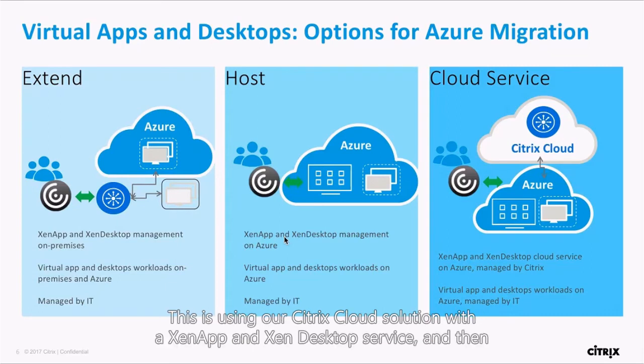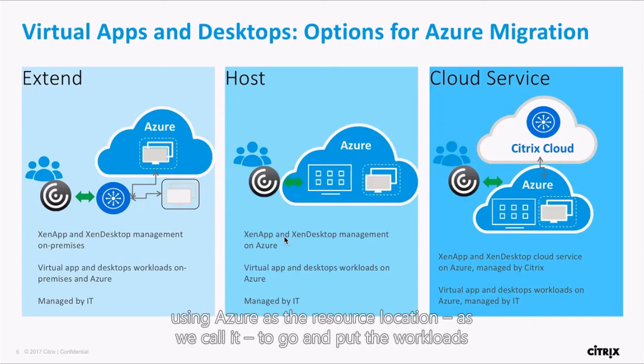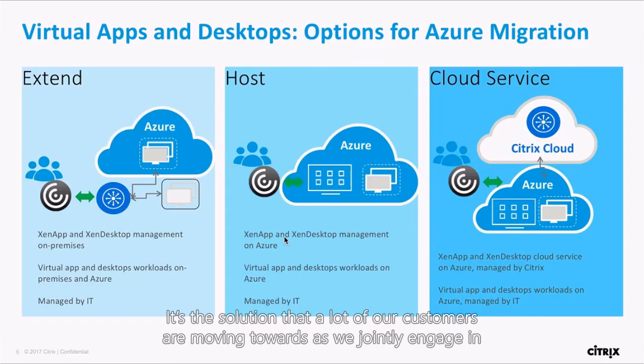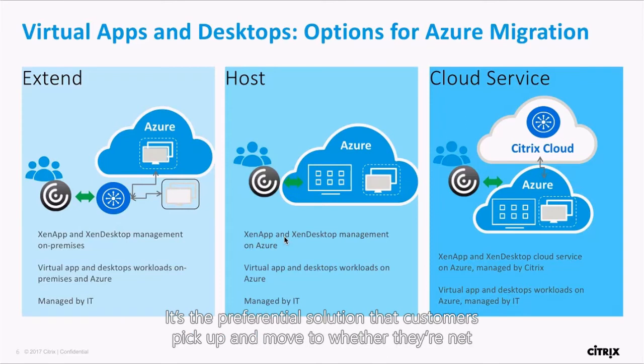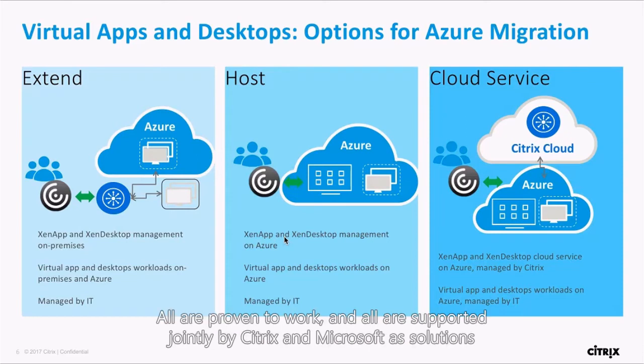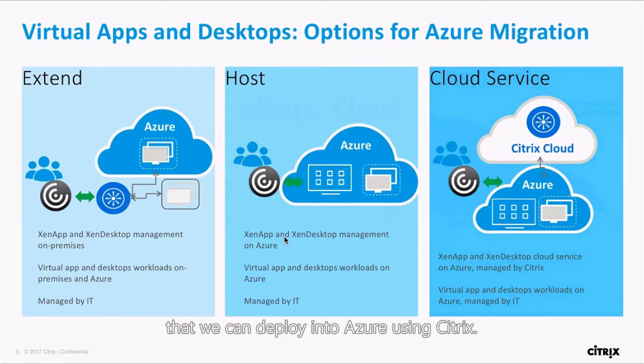So this is using our Citrix Cloud solution with the XenApp and XenDesktop service, and then using Azure as the resource location, as we call it, to put the workloads in. And this is the most optimal solution for our customers. It's the solution that a lot of customers are moving towards as we jointly engage in the field with Citrix and Microsoft in our customers. It's the preferential solution that customers pick up and move to, whether they're net new or existing customers that we're talking to as well. But equally, all three solutions work on Azure, all are proven to work, and all are supported jointly by Citrix and Microsoft as solutions that we can deploy into Azure using Citrix.